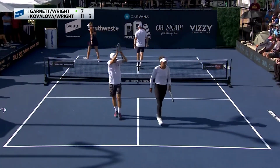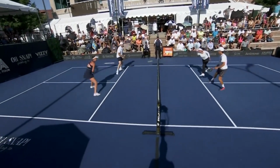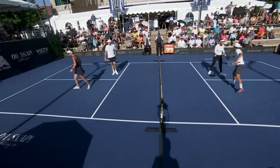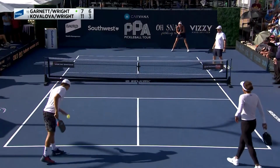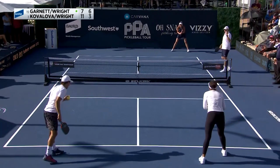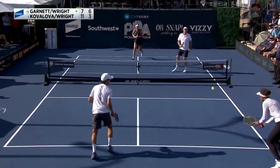One heck of a point from Etta Wright right there. What a reset. Yeah, even getting a round of applause from her partner. Looked like they were dead to rights, but they were able to eventually get back on top, and a great put away by Etta Wright. Dead to rights? That feels rather apropos for this matchup. Very much so.